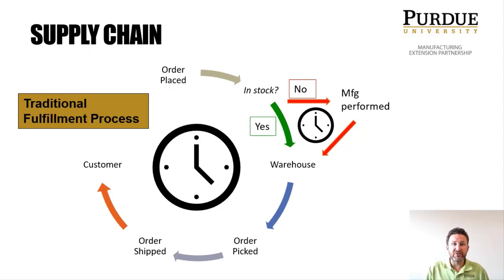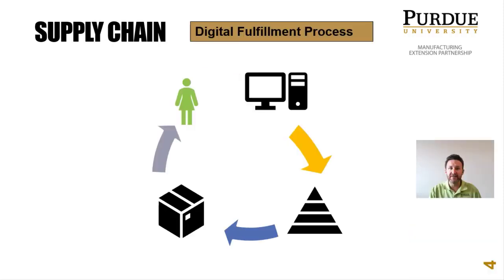This is what a traditional supply chain looks like. You've got your order placed. Is it in stock? Yes or no. More time is being taken if the manufacturing is being performed before that part is then stocked in the warehouse, the order is picked, shipped, finally gets to the customer. A lot of steps in there, a lot of touch points.